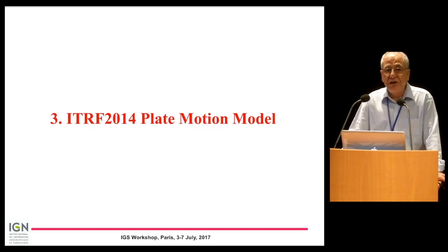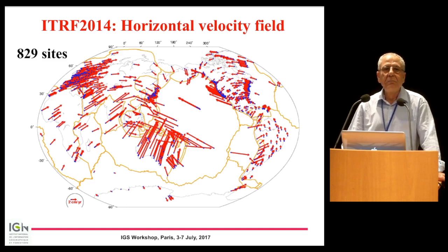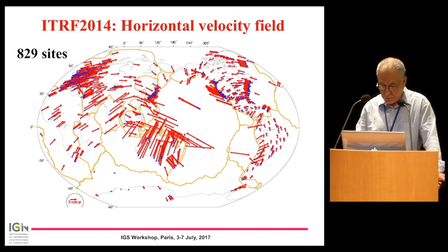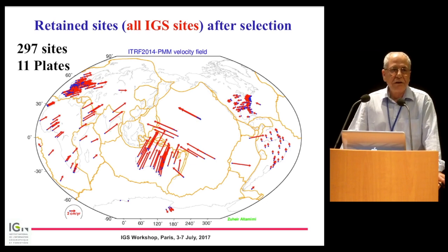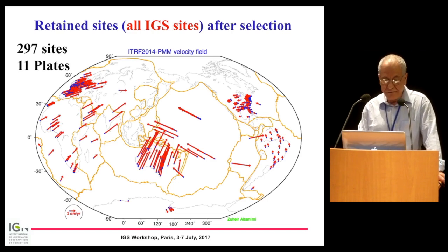Another key point of IGS contribution is when we determine the ITRF 2014 plate motion model. We start, of course, with the full picture of the velocity field, more than 800, and then we have to discard all sites located at plate boundaries and deformation zones, and apply some selection criteria, and we ended up with 297 sites located on 11 plates. And all of them are GNSS sites. And some of them are co-located with the other 3 techniques, which means that the other 3 techniques contribute to the velocity estimation of these sites.